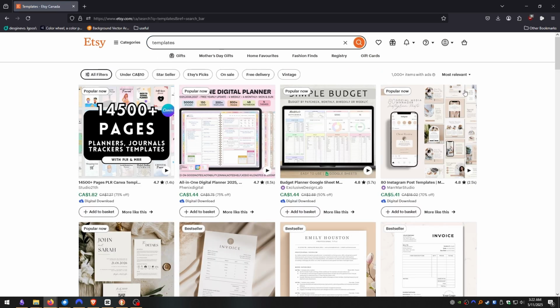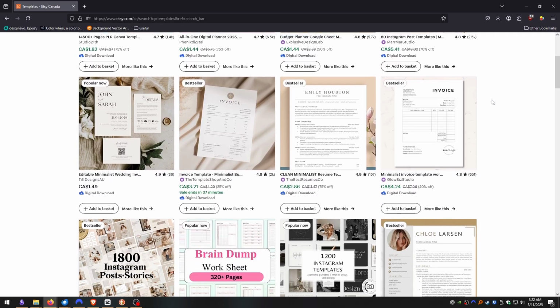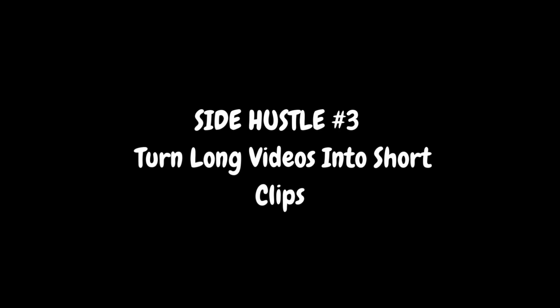Post a free sample on Reddit, TikTok, or Pinterest to drive traffic to your full product, then let Gumroad or Etsy handle the checkout. The third hustle is converting long videos into short viral clips.